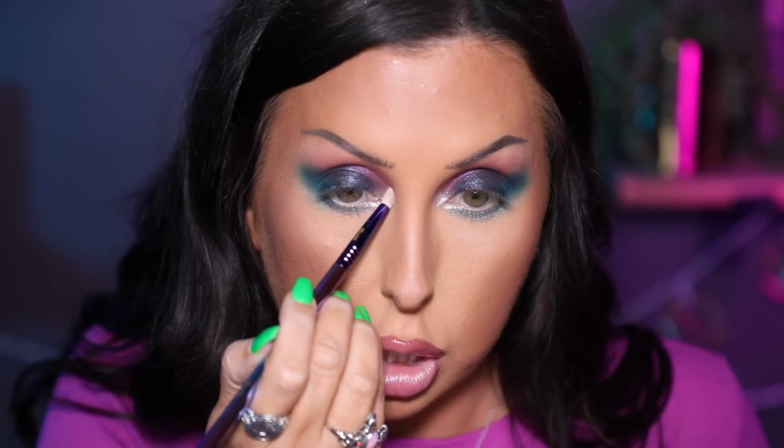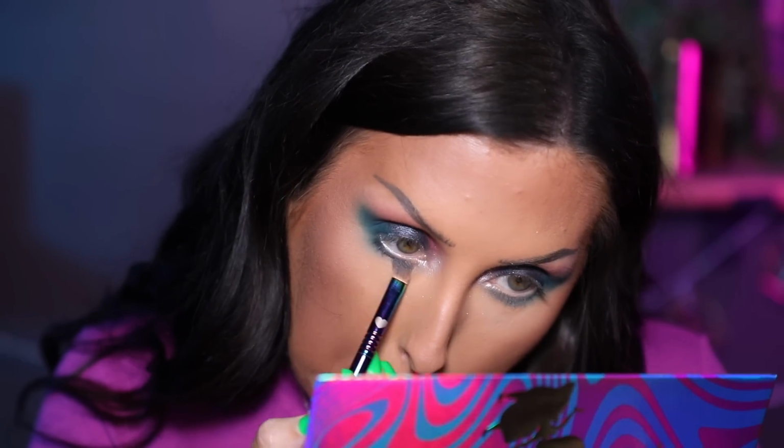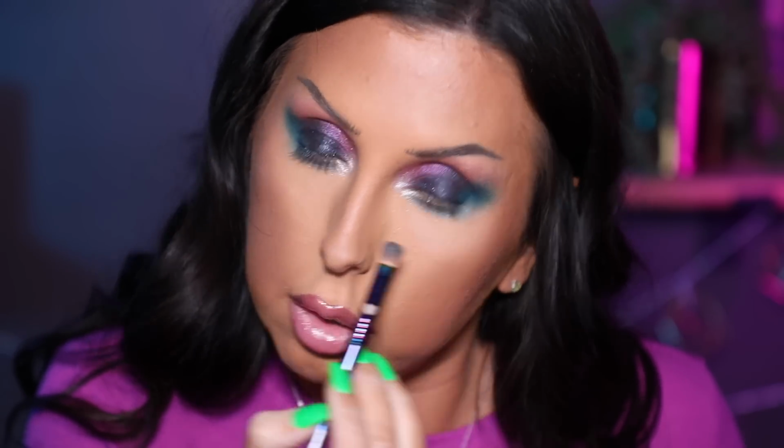But I'm going to finish up the eye look. Or you know what, let's do the blush and all before I finish up the eye look. I need to do a little bit more blending, I think. And then I'll do liner and lashes and stuff. But let's do the blush first.